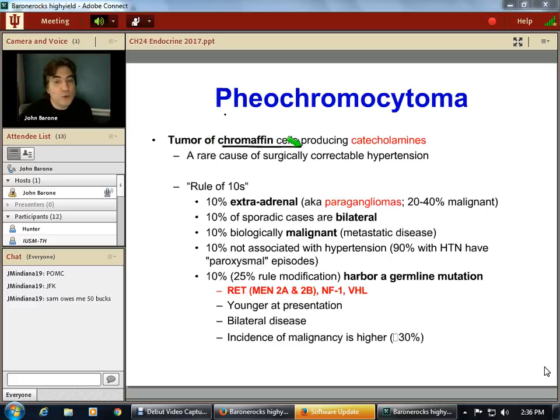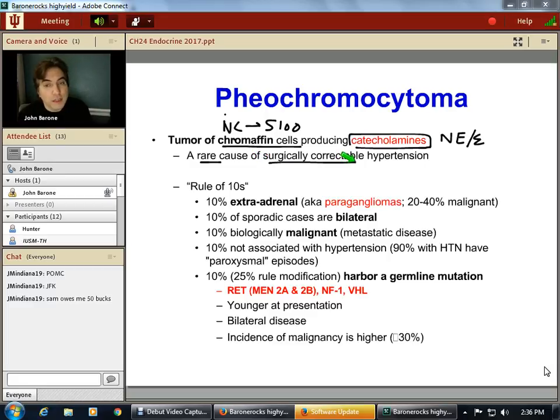All right, now for pheo, this is a tumor of the chromaffin cells of the adrenal medulla, which, don't forget, come from neural crest. These are neural crest cells. So can anybody tell me what stain will be positive? Neural crest? Oh yeah, S100. Now they're going to produce catecholamines, epinephrine and norepinephrine, in large quantities. And again, this is a rare, surgically correctable type of hypertension. Because if I remove this tumor, it's usually benign, you'll remove all these catecholamines, and your hypertension should go back to normal.